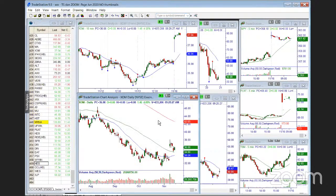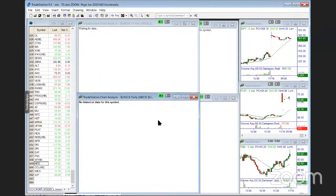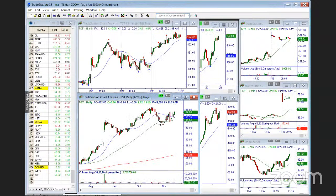XOM. On today's UNG short, I don't know what UNG, I'm not getting a symbol. I don't know. Target, Mitsubishi. I was actually considering this as a put spread in the weekend letter over the highs, but it has earnings this week. I don't see where it's gapping, and there's no great pattern to me.